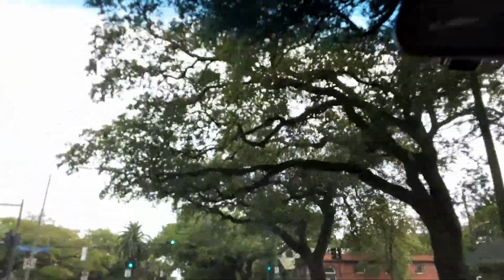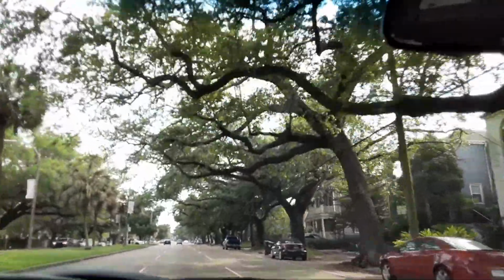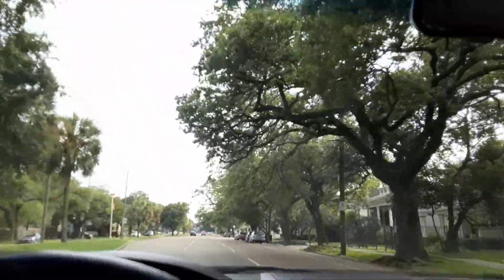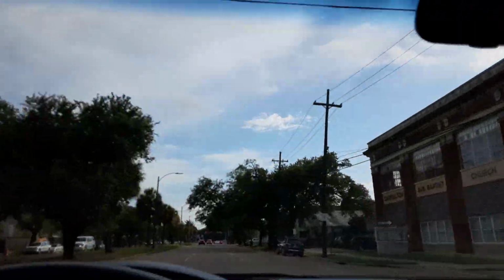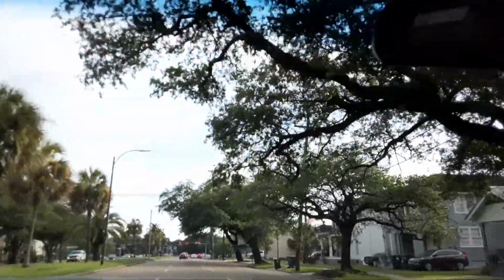I realize if I point the phone up a little bit, I can show the oak trees. There we go. I know it's shaky. I'm just holding my Samsung phone in my arm, and I've got my left hand on the steering, my right hand's holding the phone, and I'm just kind of chilling here, and I got my elbow resting on the bolster of the seat. I'm just kind of using that as a mount. Alright.